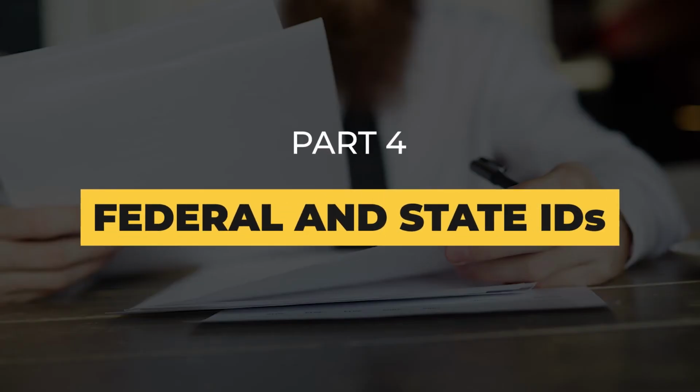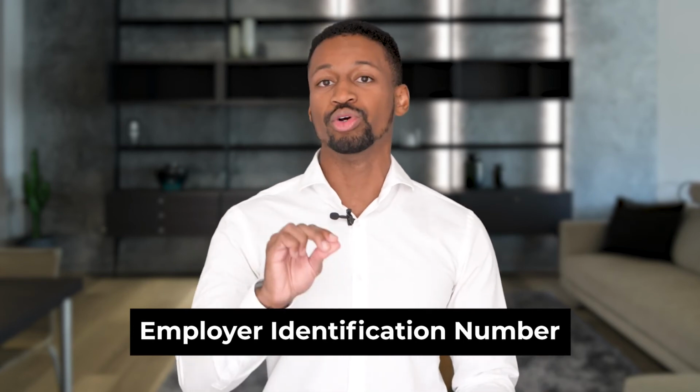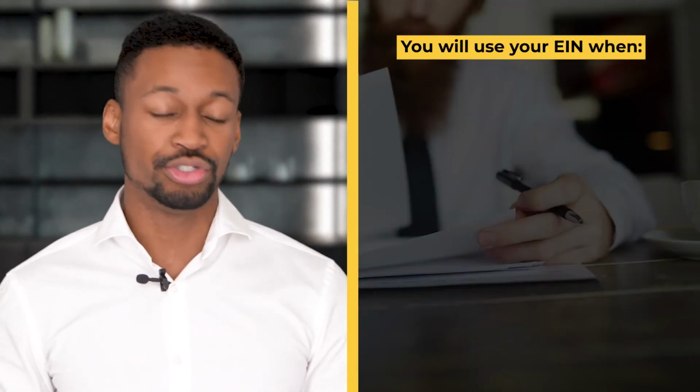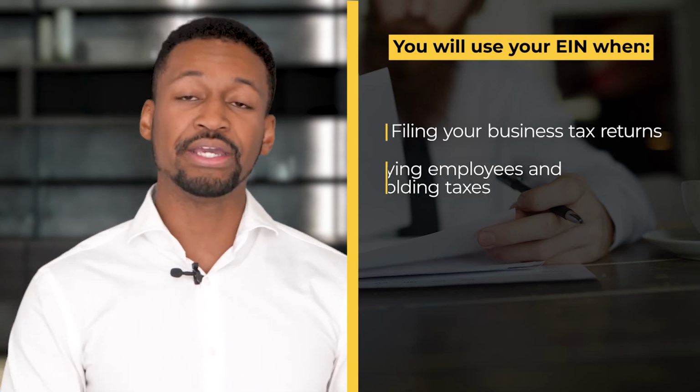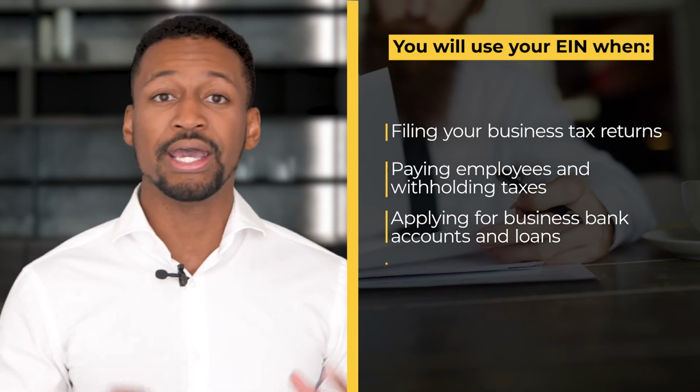But before you start operating, there are a few more things you may want to take care of, so let's talk about that in number 4, Federal and State IDs. Because another important step in making sure your business is official and ready to operate is to apply for your federal and state identification numbers. This is also known as an employer identification number, or EIN. They basically work like a personal social security number, but for your business. You will use your EIN number to file business tax returns, pay employees and withhold taxes, apply for business bank accounts and loans, and much more.